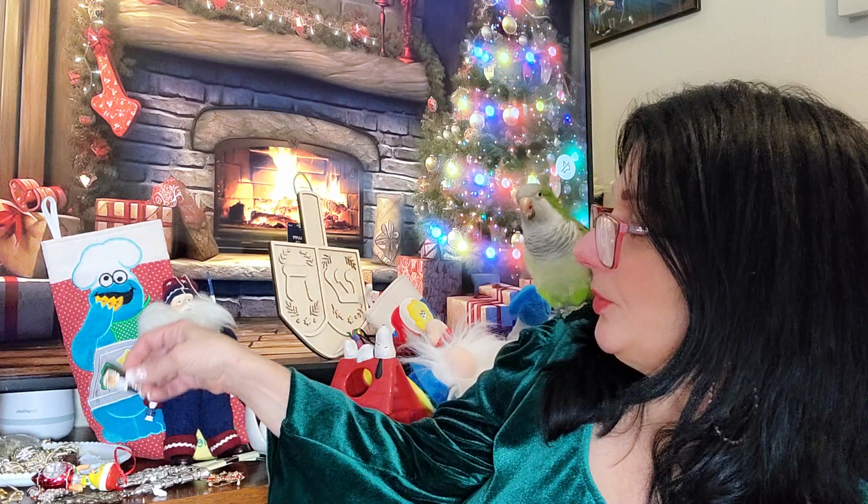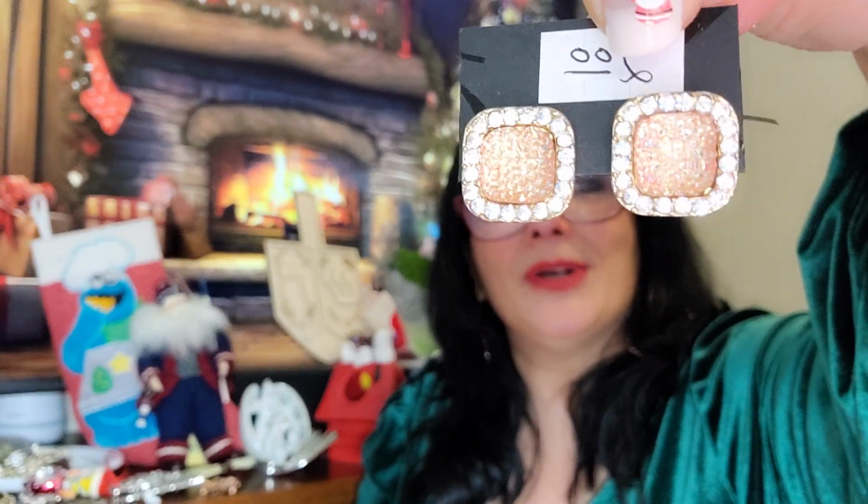But I'll show you a couple more. Thought these earrings were great. They were half price. They were $1. Wait, you've got to get the sparkle. There you go. Let's see if I have anything else that I want to show you.